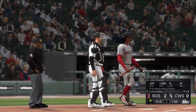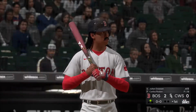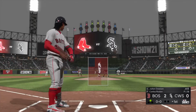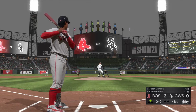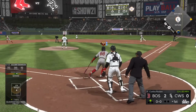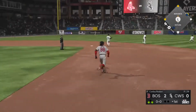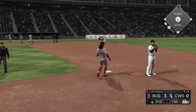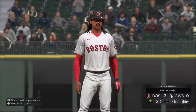Now to the plate, Julian Dawson. And the Red Sox with an opportunity for more damage here in the first. Dawson. Let's get ready. From the stretch. Down to go, go, go, go. And the run will score from second here as this is now a 3-0 game. Already their second double of this first inning, guys.